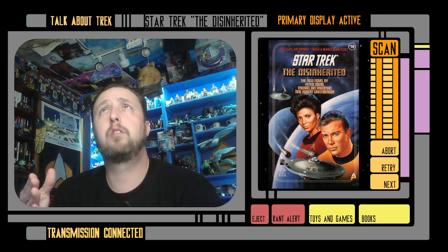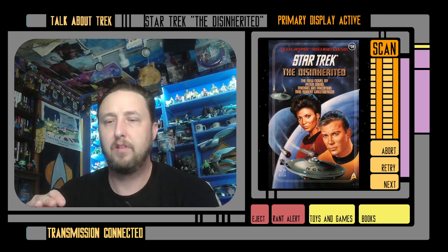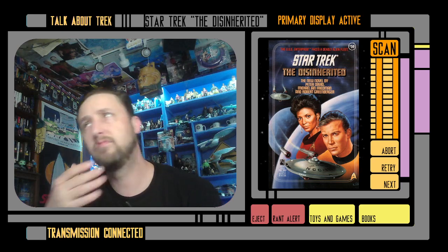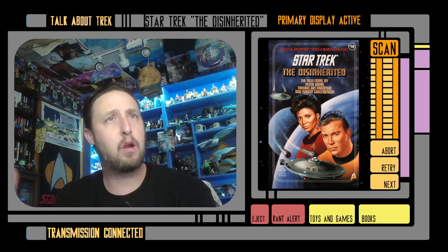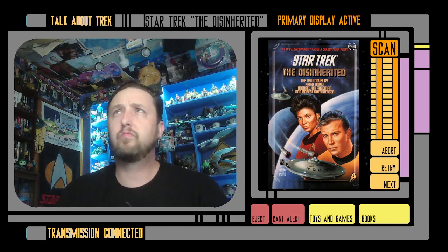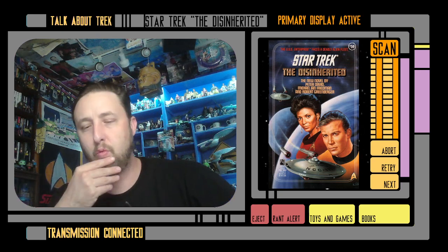And then this is where you start to see that this novel is going to be about Chekov overcoming his, I couldn't think of the right word, but just his fear of failure, his fear of messing up, and he's very worried. He's just kind of very worried, right?